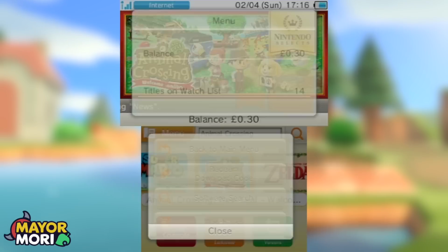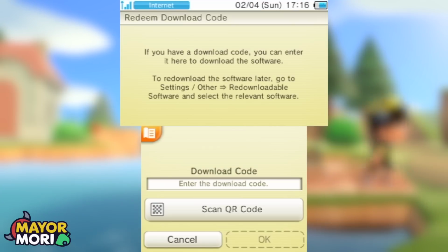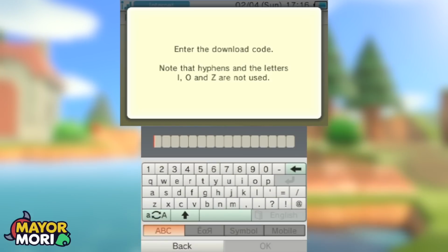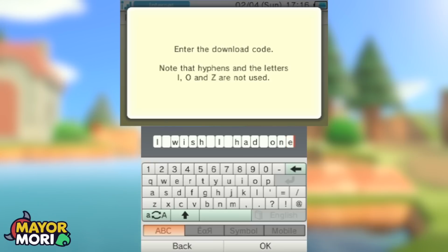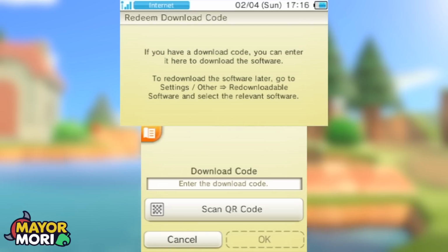Now if this isn't exciting enough eShop news for you, Nintendo very quietly extended the deadline for redeeming eShop download codes too. Even though the eShop is now closed, it is still possible to redeem download codes for digital apps and games until April 4th, including Animal Crossing games. This is apparently due to technical difficulties they experienced during the eShop shutdown, so they have extended the deadline for those who might have found codes at the last minute.